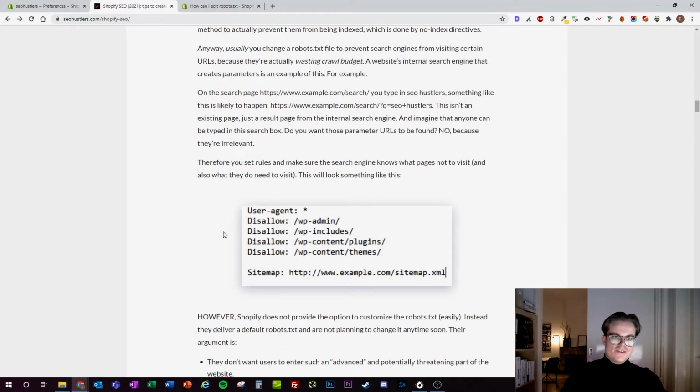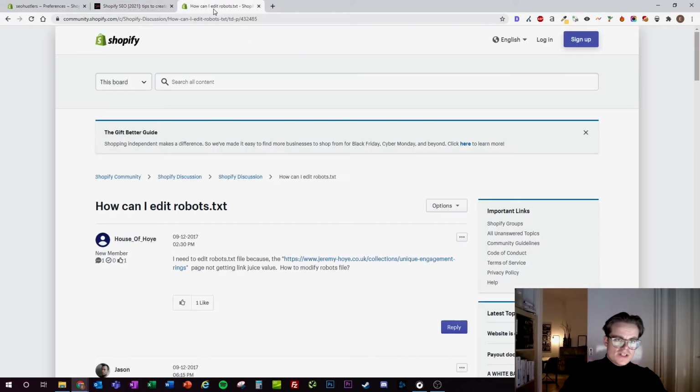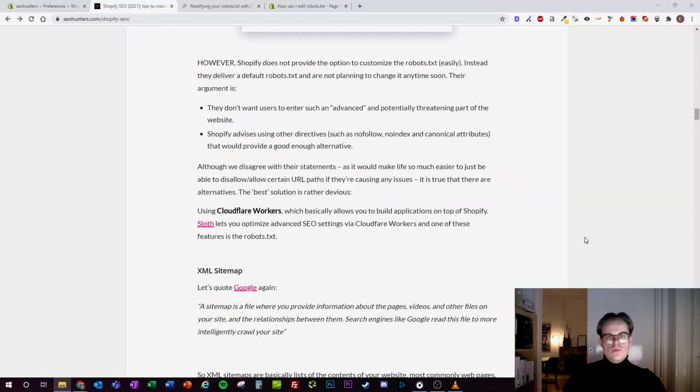Shopify doesn't agree with you editing the robots.txt file. They say it's pretty advanced, and there's actually an entire thread on their community about how to edit your robots.txt. We definitely agree with many of the users stating that it's a bit weird that you cannot edit your robots.txt file because apparently it is too advanced.